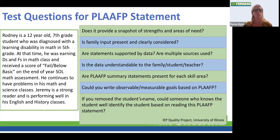So, question 1 provides a snapshot of Rodney's strengths and areas of need. 92% of people liked this. We can see here that it mentions some strengths, that he's a good reader. My concern would be that his needs is really what this says is that he was diagnosed with a learning disability, and a disability label in and of itself is not a need. And so we don't really know a lot about what his needs are as far as math goes.